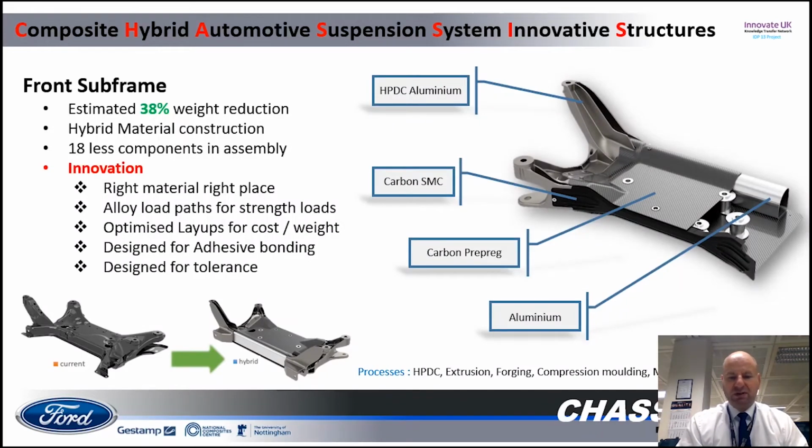So the front subframe is a hybrid of materials, as we've said. So we have high pressure die cast aluminium side rails that bolt onto the body and bolt the lower control arm on. Then we have carbon SMC on the front panel, and aluminium extruded rear panel at the back, and then we have carbon pre-preg upper and lower panels that make up the bulk of the material.